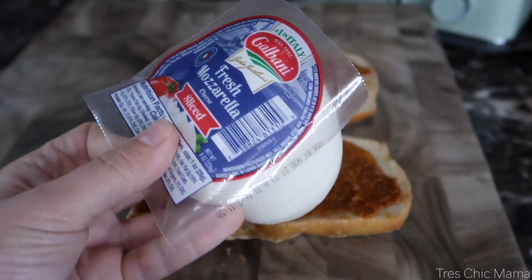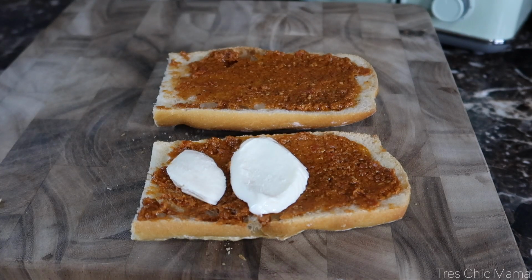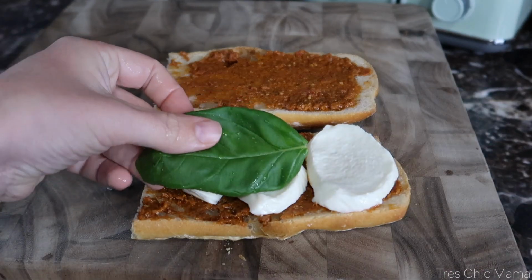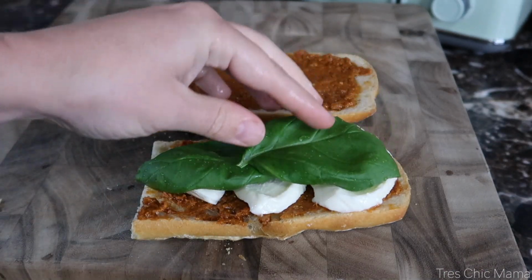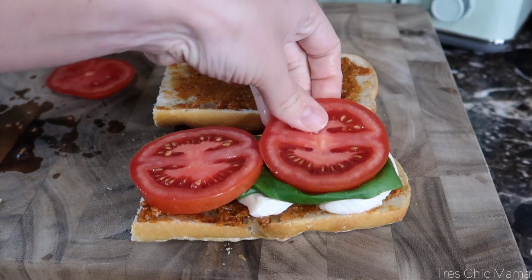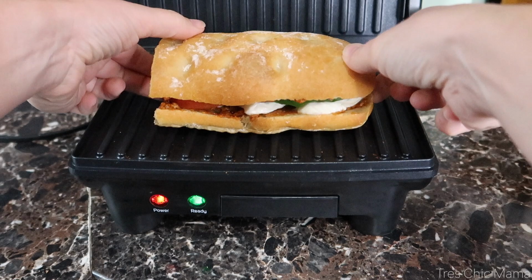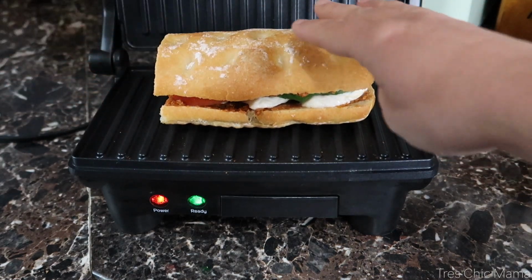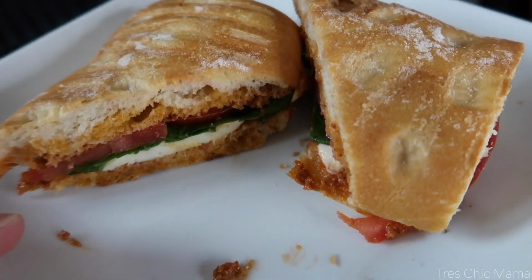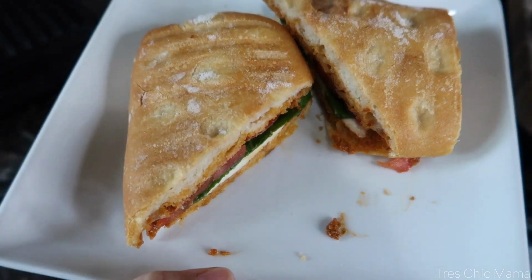I'm using some sun-dried tomato pesto, fresh mozzarella, fresh basil, and tomato slices. Keeping it simple with the caprese flavor profile, but also using the sun-dried tomato pesto gives it that more tangy, really rich tomato flavor, which I absolutely enjoy. And all I do is just heat this up in the panini press for a few minutes, maybe only a couple minutes needed, and I kind of like turn it so that my little panini press can handle that tall bread. It is so good, so delicious, and love a good panini this time of year. Actually, any time of year.